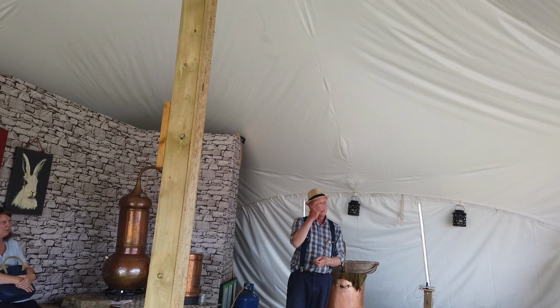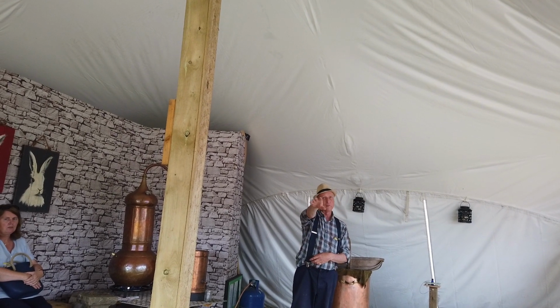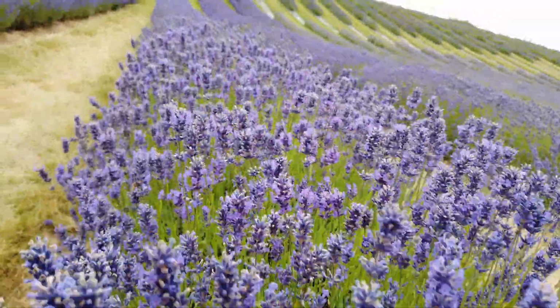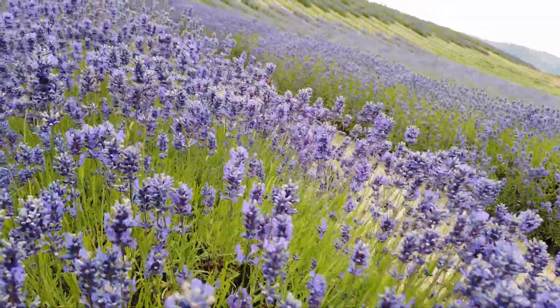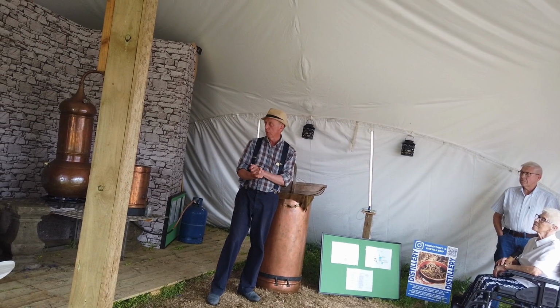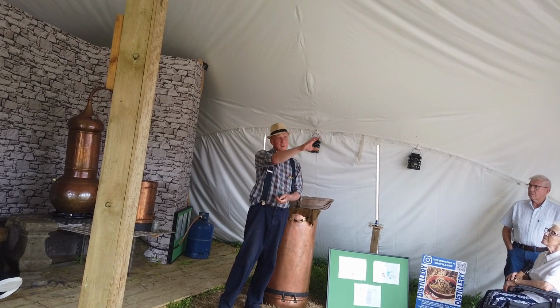It's generally known as English lavender. And this is the bright purple flower you see in front of you. That's called Lavendula angustifolia, and the variety is Folgate. So we've chosen Folgate because it's a nice bright colour and it does produce some very nice oil. So that's the English lavender.